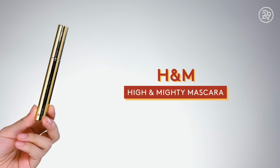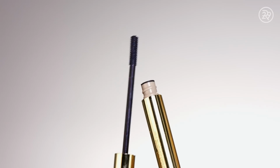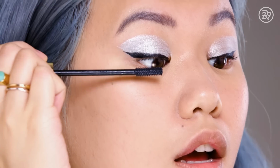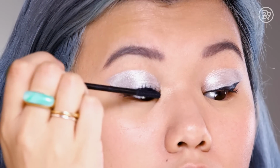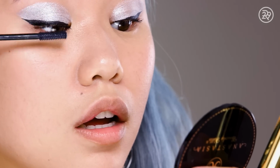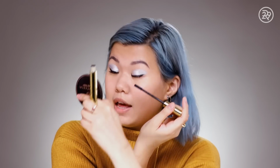I've got a tube of the High and Mighty mascara. What drew me to this particular one is the brush. It's very small. It's like a plastic bristle. I'm thinking that for someone like me who has pretty sparse, barely there eyelashes, this might be good. It's giving me a lot of separation, but also I think a decent amount of volume. The tiny brush makes it really easy to get bottom lashes. I really like this formula.